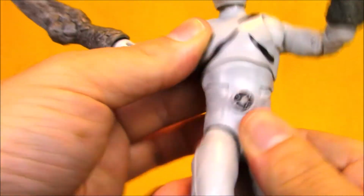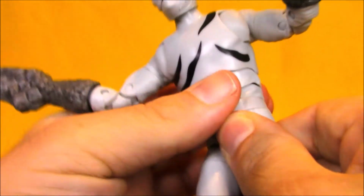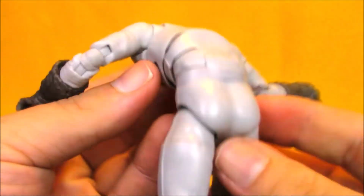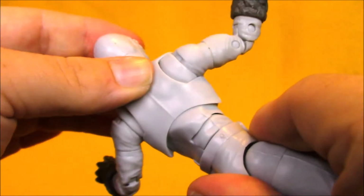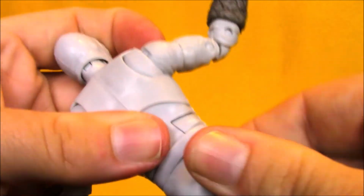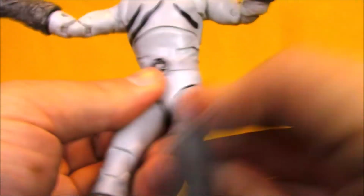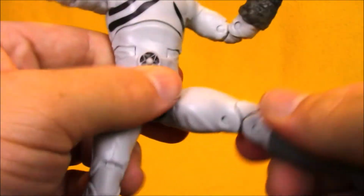He's got a rotation below the pecs there, like a crunch, actually. And then there's a crunch below that, so it's a double crunch. That's very impressive. And also, the top crunch works as a rotation point. There is not a rotation point right at the belt there. He's got really nice range of motion at the hips and a swivel cut below that. Very much like Marvel Legends, which is awesome with these also made by Hasbro.